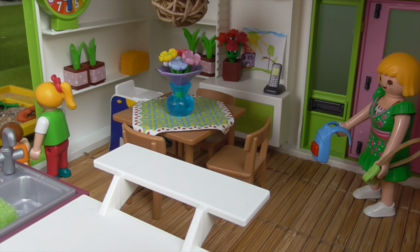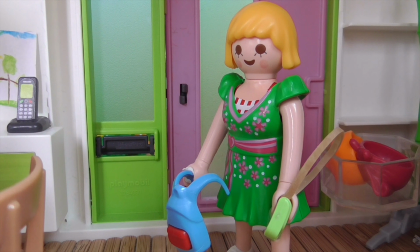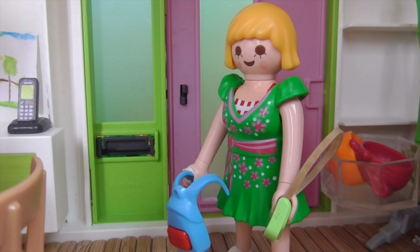Will you two come here now, please? We have to go. But we don't want to go to nursery school today. We want to stay here and watch Uncle Martin and Auntie Sarah's house being built. You can watch that this afternoon. I'm sure it won't be all done by then.